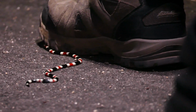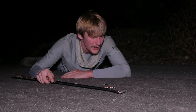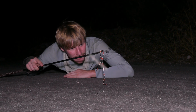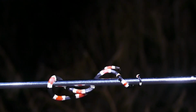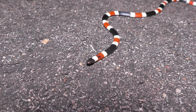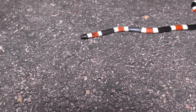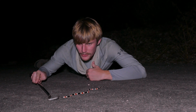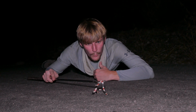This one's probably around, I would say, might barely be pushing a foot. I would say like 10 inches is a bit of a safer guess there. Little black head. That's something interesting about coral snakes, is they typically have a black head. This isn't the case for all coral snakes, but at least across the Americas, they'll have a yellow band around their head and then kind of a black snout. This one's got pretty much an all black head and then kind of a white banded neck.